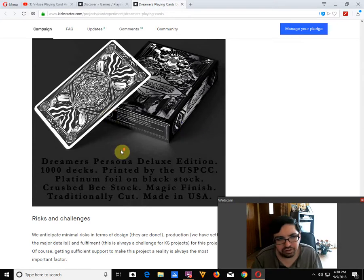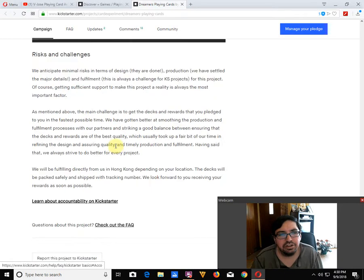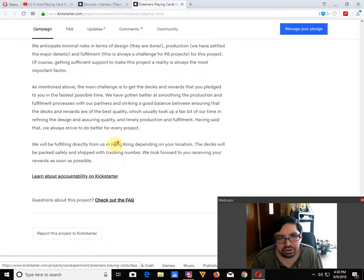Magic Finish, traditionally cut. I'll be right with you. That's the oven. Well, it means I need to turn off the oven.